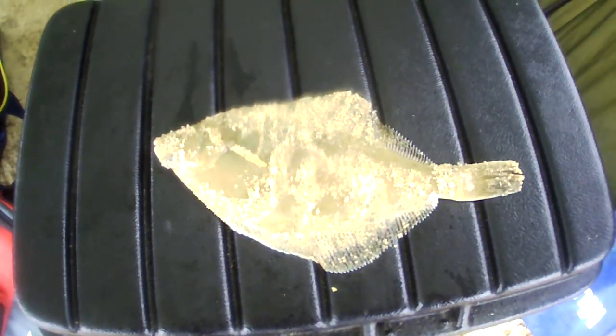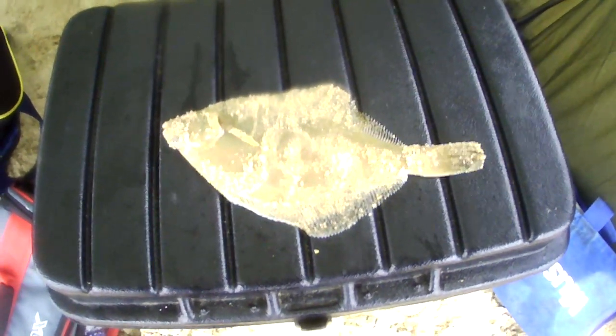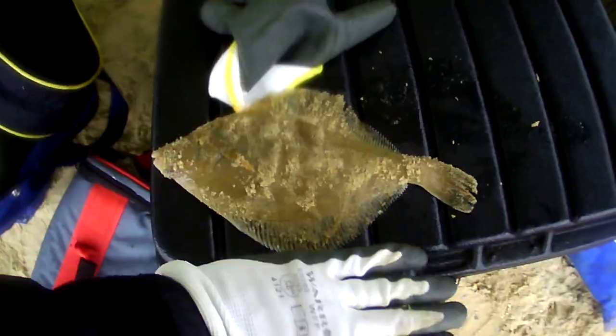Well, I caught a dab. My battery's run out, it's showing it's empty. Well, no, it ain't, I've got two bars. Oh well. Got a nice little dab, look. Just pulled it in. Not very big. Size of my hand. But there, let's go release him.